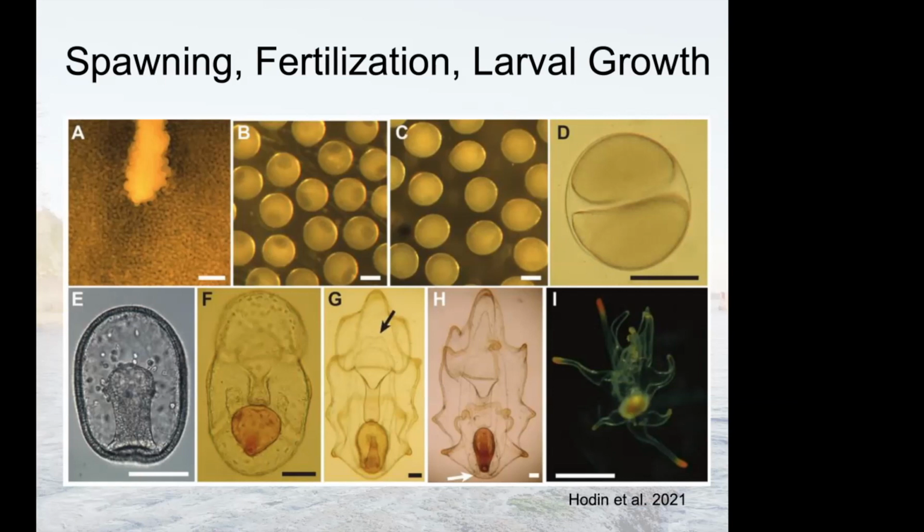And then image D shows a 2-cell stage, which is 5 hours post fertilization. And they grow until they become a mid-gastrula stage, which is image E. And you can see a cell that's forming, and you can see the stomach forming in there. And eventually, that gastrula will become a bipinnaria larva, which is the first larval stage in sea stars.